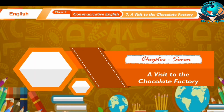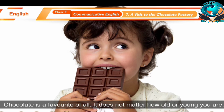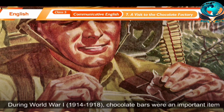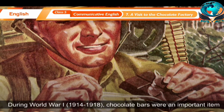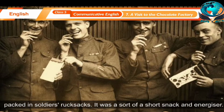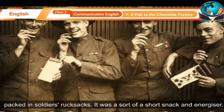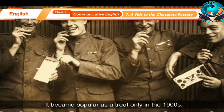Chapter 7. A Visit to the Chocolate Factory. Chocolate is a favorite of all. It does not matter how old or young you are. During World War I, 1914 to 1918, chocolate bars were an important item packed in soldiers' rucksacks. It was a sort of a short snack and energizer. It became popular as a treat only in the 1900s.